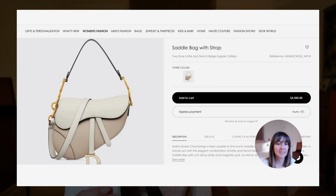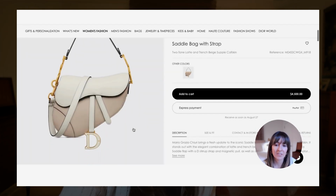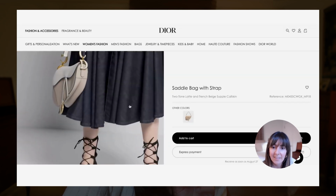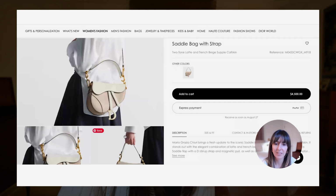The next upgrade, if you will, that they did was with the Dior saddle. I like the two-tone direction that they've gone in with the saddle bag. And they've also done it with their 30 Montaigne, which I will show you in just a little bit. If you're looking for the saddle bag, but want something a little bit different from the traditional saddle bag, I think that this option is really great. Ooh, I love that detail on the CD. They've made it also ivory. Yeah, that's gorgeous. This bag here is $4,500 in the US, and in Europe it is 3,800 euros.